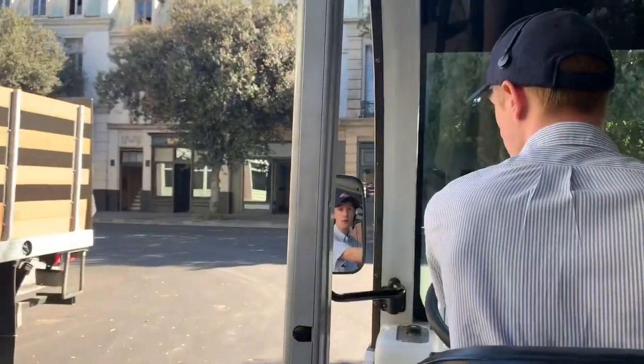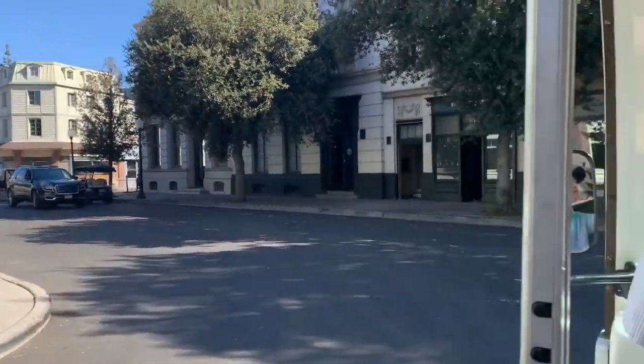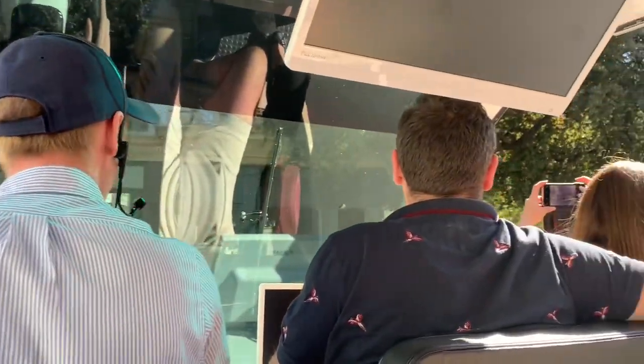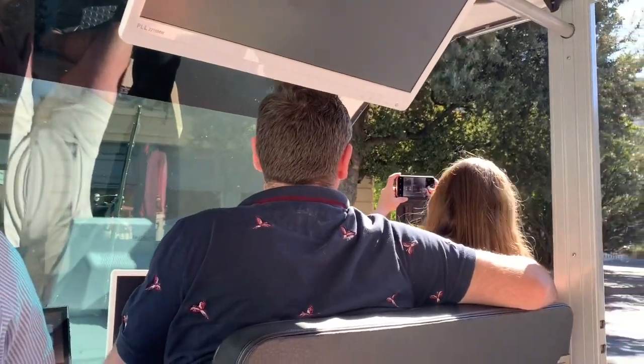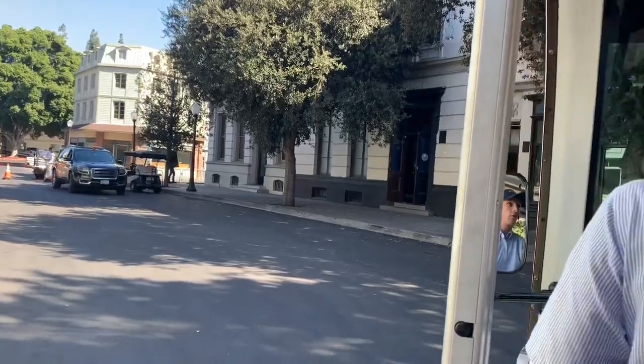One of Warner Brothers' best movies there, certainly one of our most quotable. This is what you have, the Café Pierre straight ahead of us. That is the only remaining exterior set from Casablanca over there. So all that was shot on the inside of sound stages.